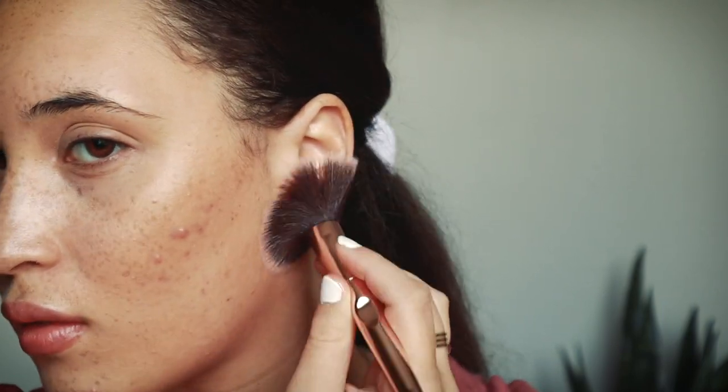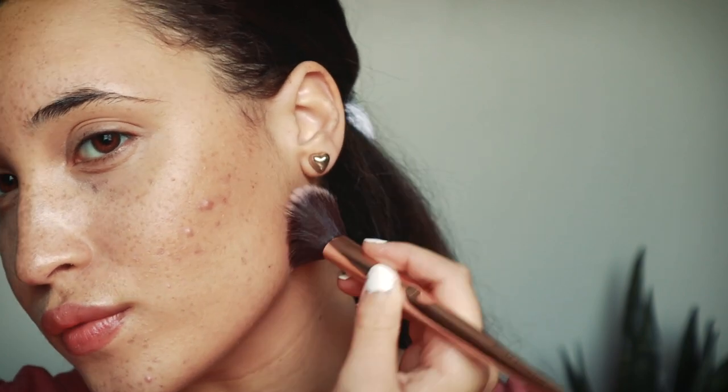Honestly, most of makeup is just playing with lights and shadows to try and create this strange illusion that you are more aesthetically pleasing than you actually are. But bronzing is one of those things where it just looks the most natural of all the pieces of makeup that you can put on your face.